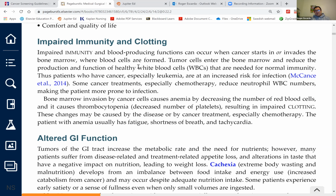And you already know what cells are produced in the bone marrow. They are all, are we recording? Yes, okay. They are all the blood cells. All your blood cells, namely red blood cells, white blood cells, and your platelets are produced in the bone marrow. So when you have bone marrow suppression or myelosuppression, you'll suffer from pancytopenia, namely you'll have anemia, thrombocytopenia, and neutropenia. We'll discuss nursing management of those in this chapter.